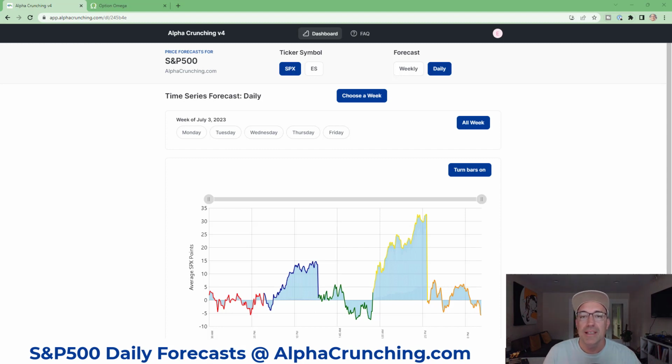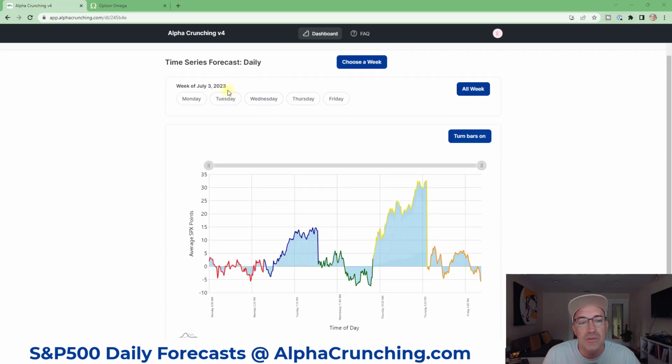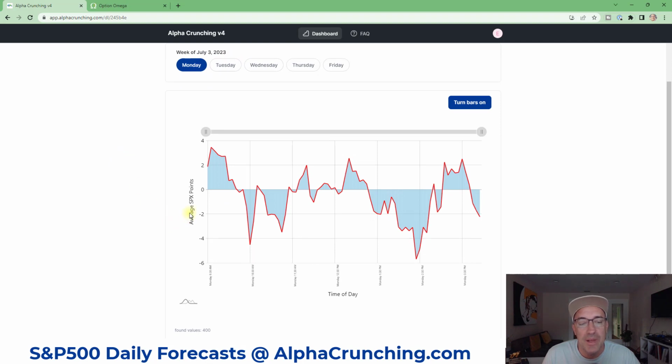So first, I'm logged into alphacrunching.com, which provides a daily forecast for SPX. The forecast comes out before the trading week begins. And I'm looking here in the week of July 3rd. And each day of the week, there's a forecast. And we have the average SPX points here on the left, and then the time of day.